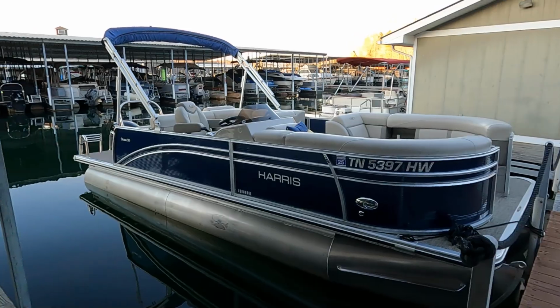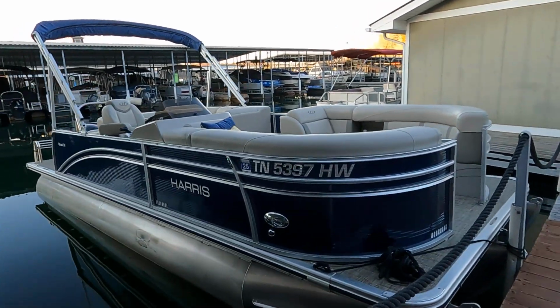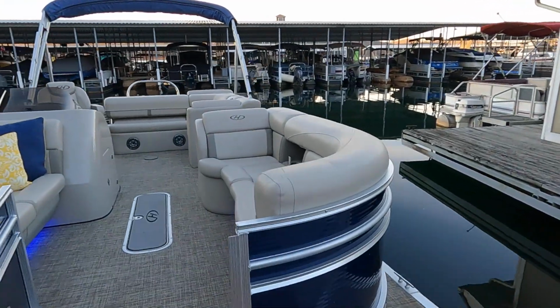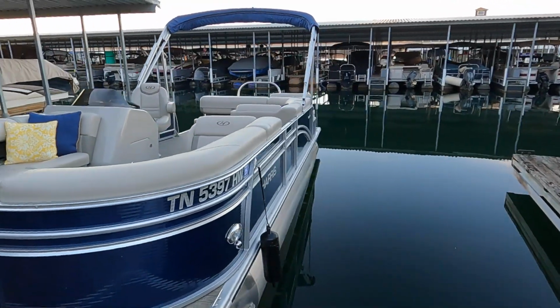This will be the 2019 Harris Cruiser 230 Tritoon for sale with a transferable slip and transferable warranty here on the beautiful fresh waters of Norris Lake, Tennessee.